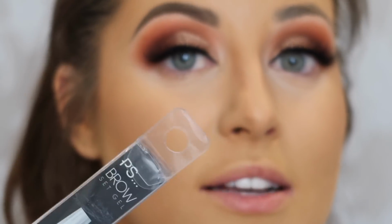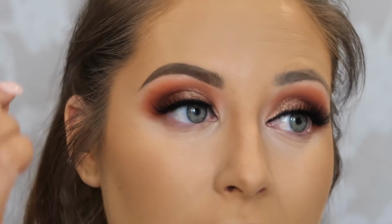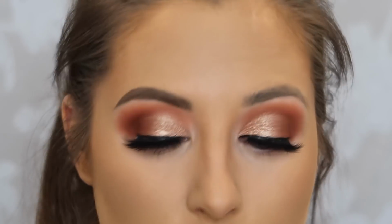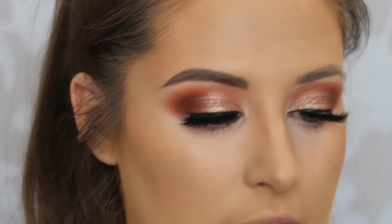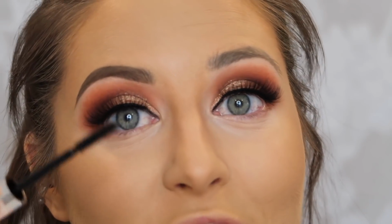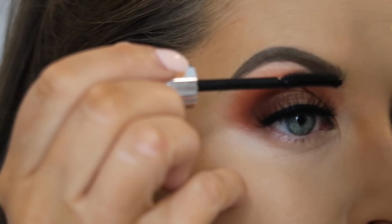Okay, now what I'm really excited to use is a brow gel. So I've been using a certain brow gel, it's Maybelline. The brush was so big and it was annoying. So I've been wanting to get a new one for ages. This is $2.50. It's a clear brow gel. So it says clear setting gel. This is what it looks like. Okay, brush is kind of big. I don't know if I'm gonna like it, to be honest. Brush is big.